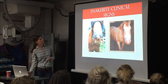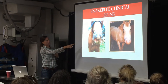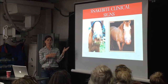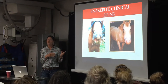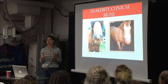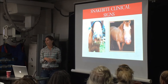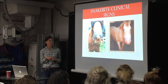Here are some other pictures. This one here is more acute, and this is a bite that's a little bit older. The assumption is this bite is days, maybe a week old, so I would hope this horse has already been treated. But what can happen, and I'm gonna tell you about the pathogenesis of snake bites, is it causes necrosis of the skin. That's why you can see a lot of skin sloughing. They can heal and get better, but they can look pretty rough for a while. That's not too uncommon when they get bit on the face like that.